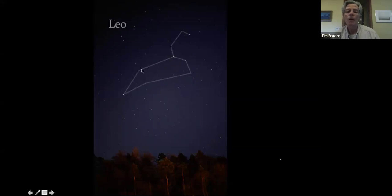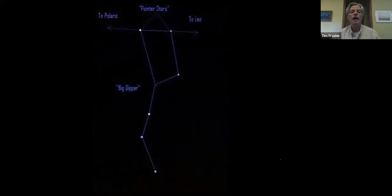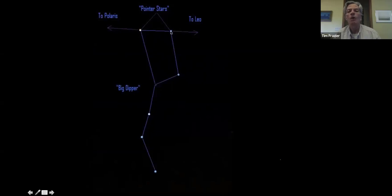Now this is a fairly large constellation, so it's pretty hard to miss, but another way of finding it is by going back to the Big Dipper, and instead of taking the two stars at the end of the bowl to the open side of the bowl, go to the closed side of the bowl, and you can draw this line and it will lead you straight to the constellation Leo.